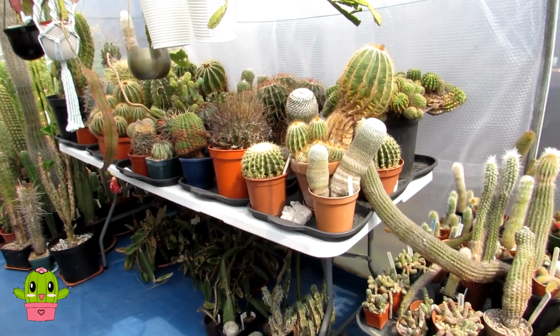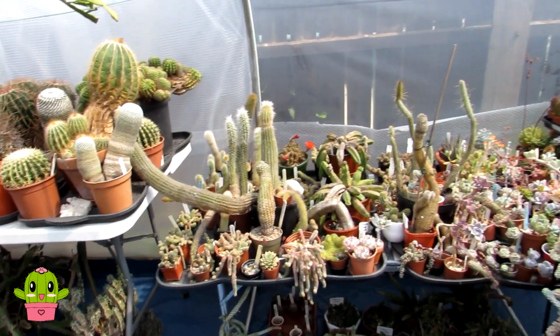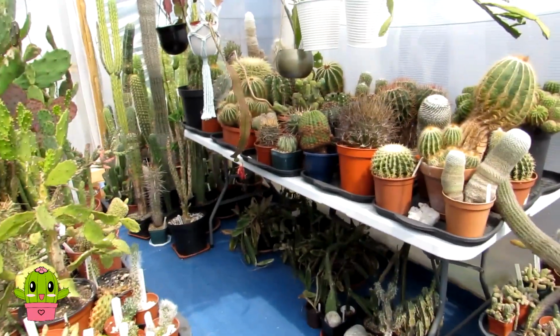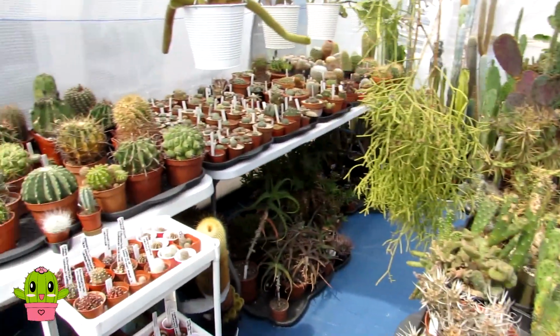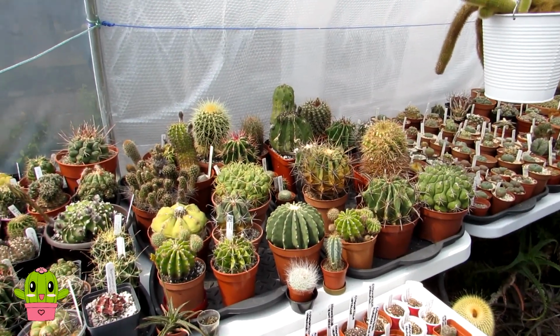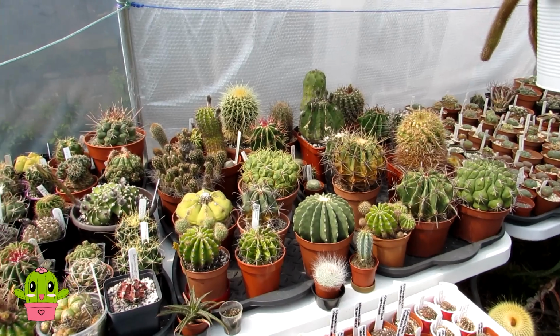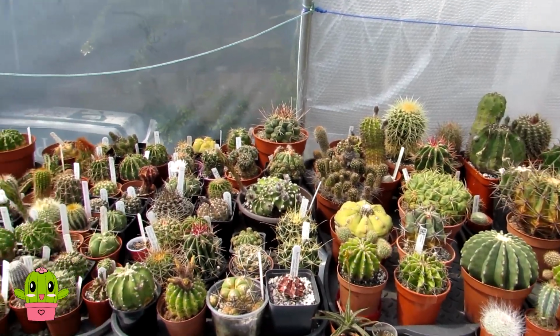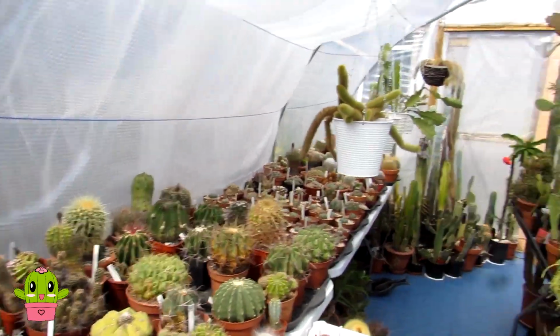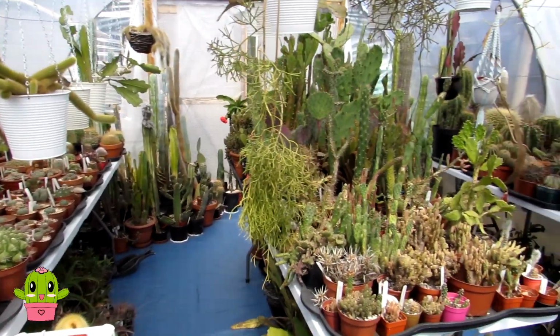And I live in Ireland, which we don't get very hot summer temperatures anyway, but it gets very hot in here. So if you have a polytunnel in a warmish climate, it can get very, very hot. So a greenhouse, you can have windows open and things like that. You can't do that with a polytunnel. So that is another disadvantage as well. It does get very hot in here, and you have to bear that in mind.